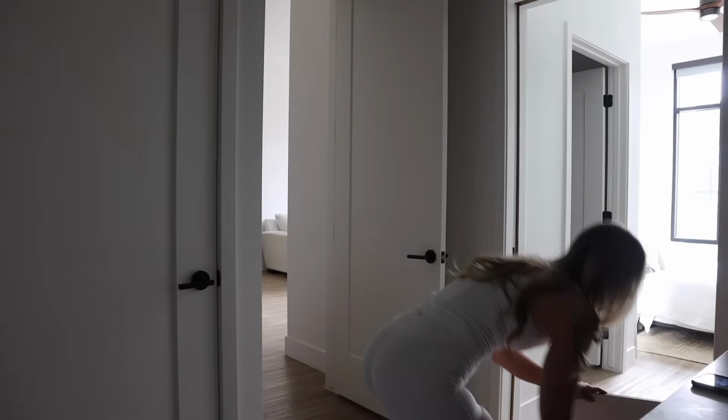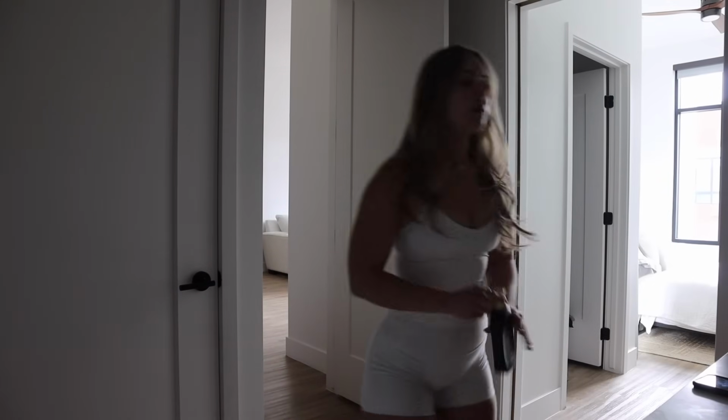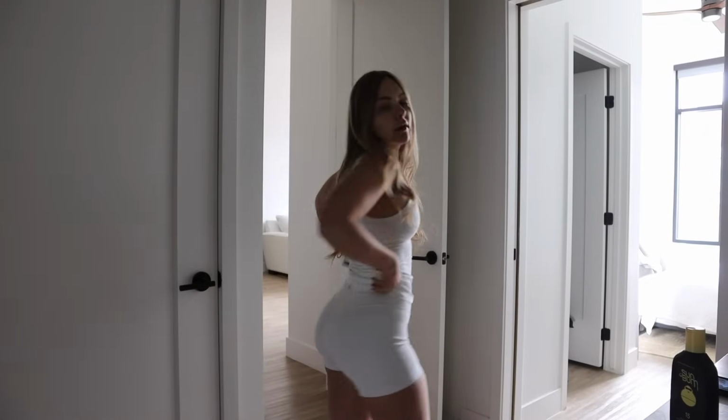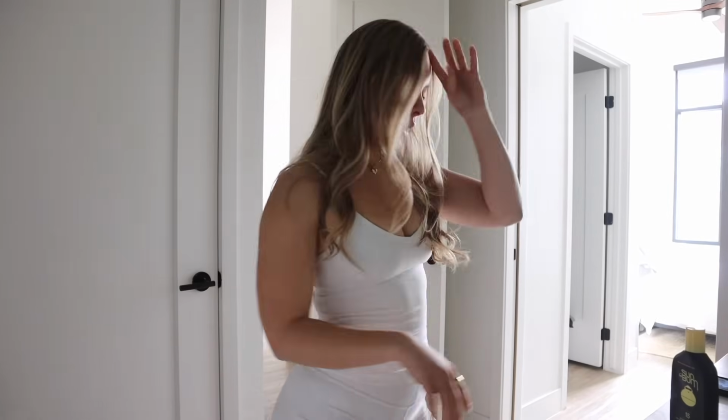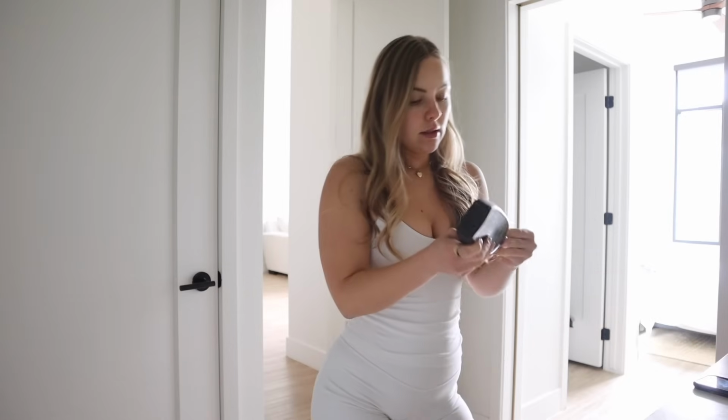I'm gonna wear my new lululemon Align waist length cami, and then I have the biker shorts already in white, and I thought that this looked cute together for my walking outfit today.